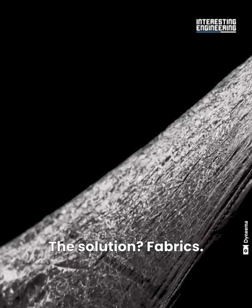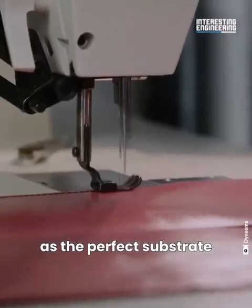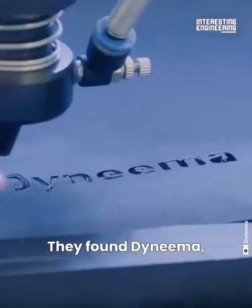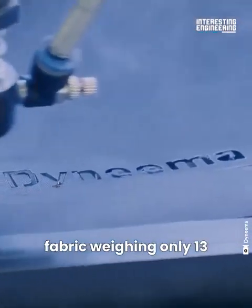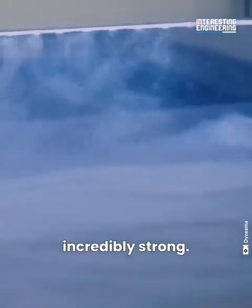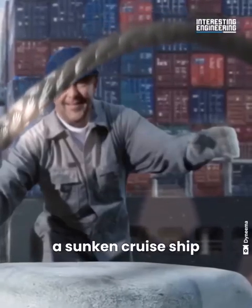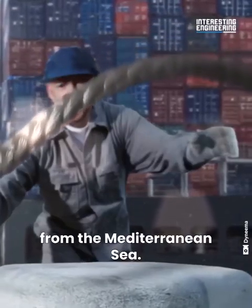The solution? Fabrics. The MIT team identified fabrics as the perfect substrate for these cells. They found Dyneema, a composite fabric weighing only 13 grams per square meter. This fabric is incredibly strong. In fact, its fibers were used as ropes to lift a sunken cruise ship from the Mediterranean Sea.